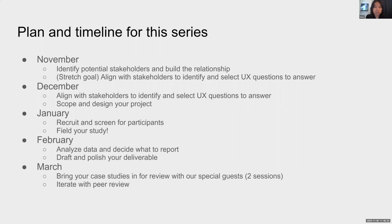I think that there are plenty of stakeholders and questions out there that can be answered for each of us to have our own project. And if you're feeling any doubts, no worries. I bet a lot of your fellow cohort is feeling the same way. Don't worry, we're going to get through that together. Any other questions?